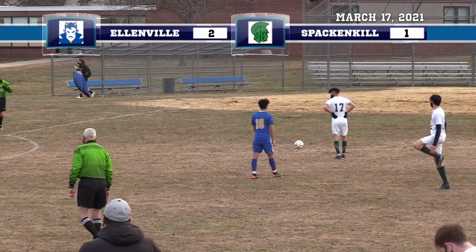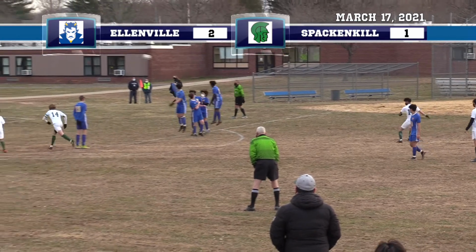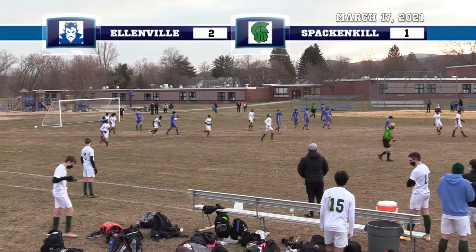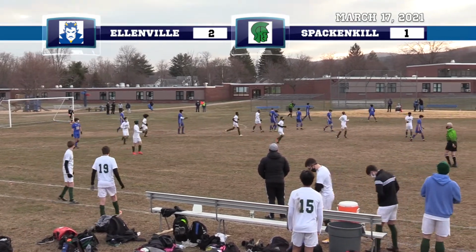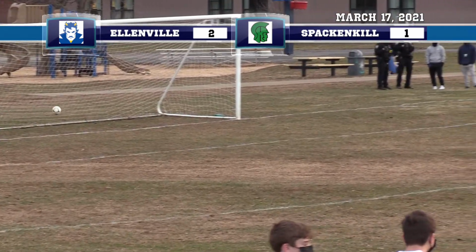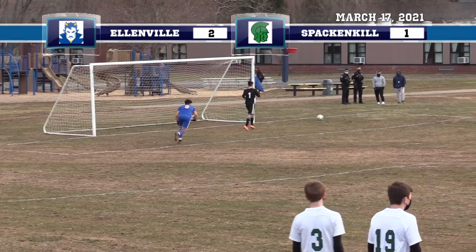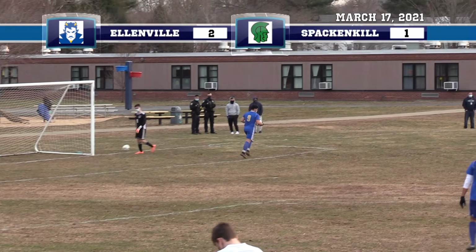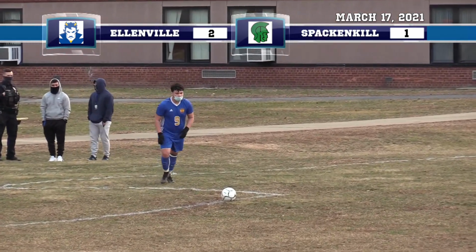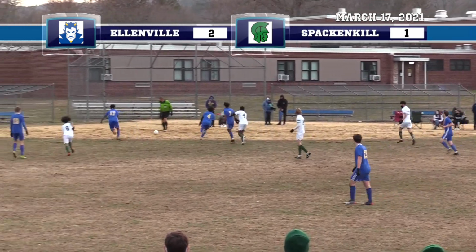Can he test Matt Hellickson in Ellenville goal? It's a decent strike. Oof, just over the top right corner from Brandon Chan. It's a decent effort. Ellenville survives that scare. Remains in the lead 2-1 now, thanks to a penalty kick from Gavin Baxter and an early first half goal from Brandon Gonzalez. 10 minutes of energy blue is what Coach Meade wants.